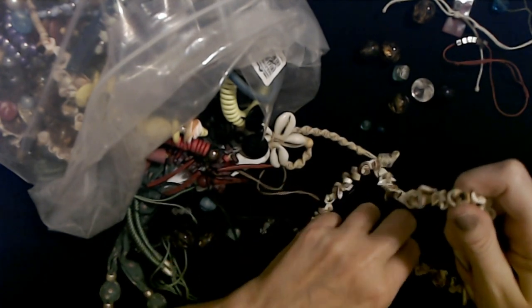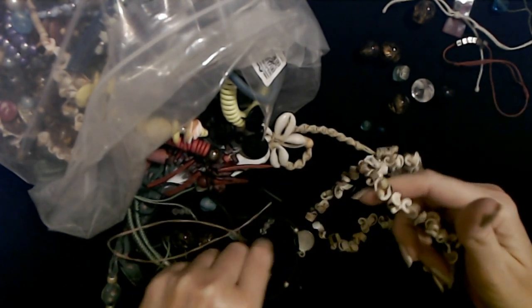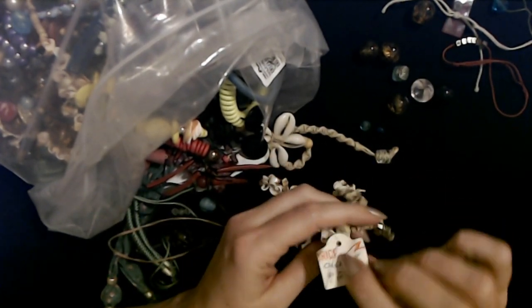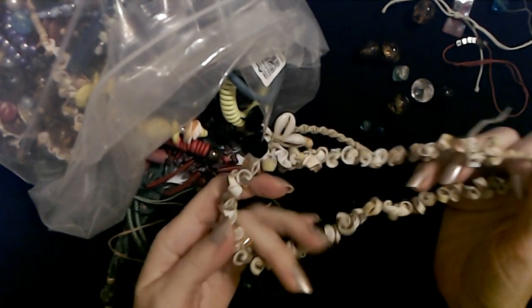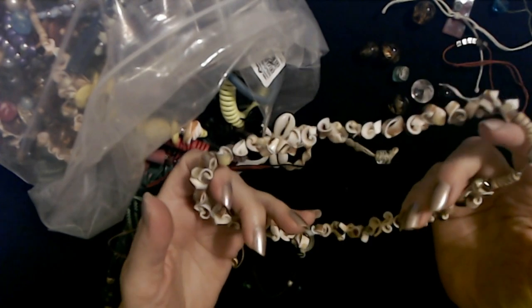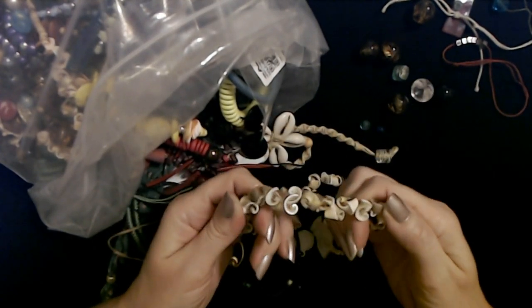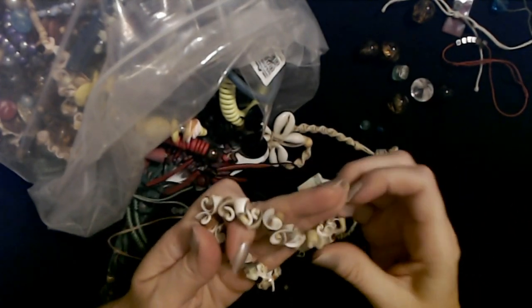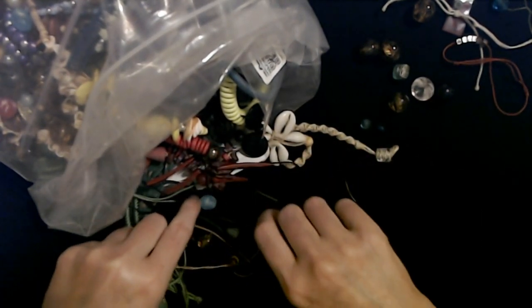And here's another necklace. This one has a price tag on it. And again, it has a barrel clasp. Looks like this thing was $25. I mean, it's cool, but I don't know that I'd pay $25 for it. It's interesting though, these little curly Q pieces. It's pretty, but yeah, I don't think I'd pay that for it. Maybe I'm just a cheapskate, I don't know.